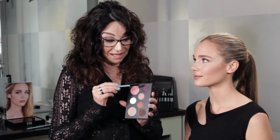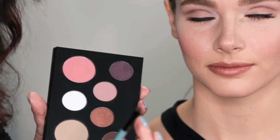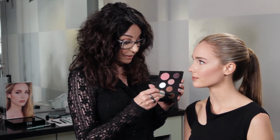Another shade that remains in the SENNA line for 40 years is Eggplant. So I could either take Eggplant and line underneath the eye, or do the whole lid and create a plum smoky eye, or I could take the Espresso and continue it around, which I believe I'm going to do.